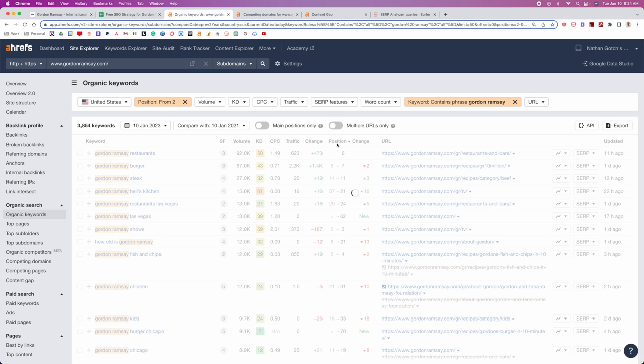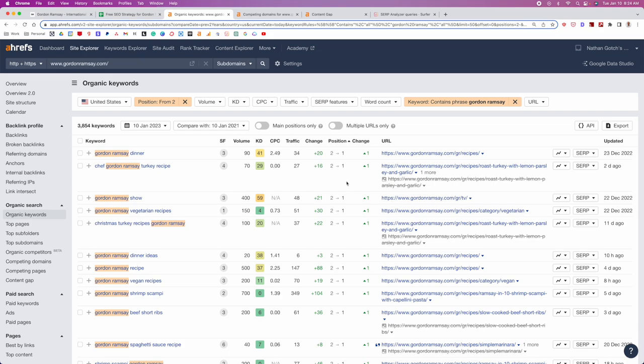And we want to attack these keywords first, because these are going to be the easiest to rank for, because when it's a branded query, it's a million times easier to rank for than a non-branded query. So this is always the best place to start. So if you're ever working with a brand that has branded searches, always start here.